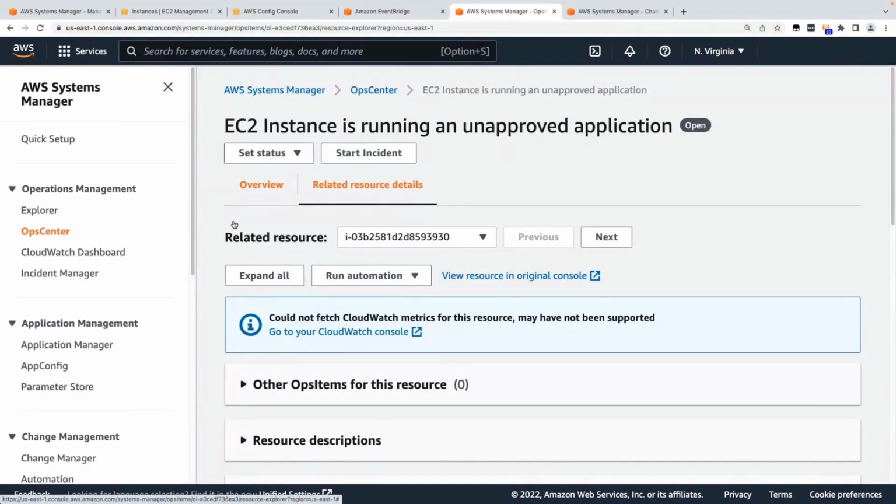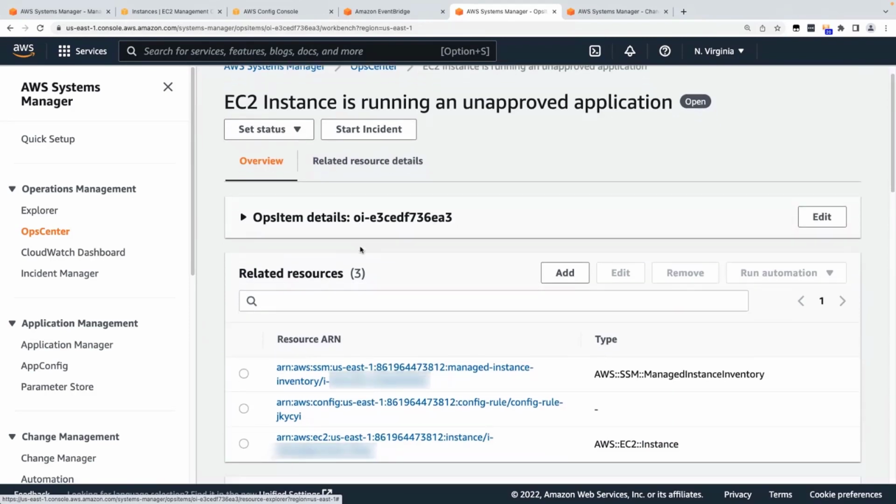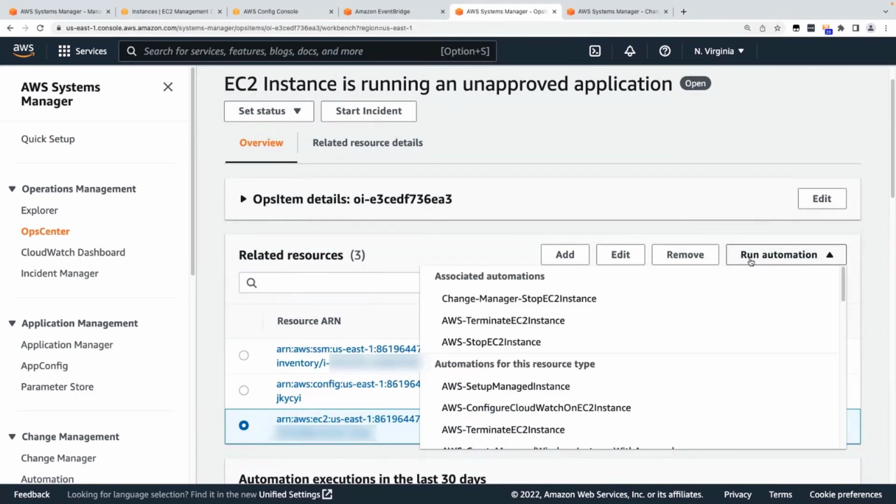Now from OpsCenter, I can use automation to take desired actions. I can run an automation runbook from here. So I can pick my resource, I can run the automation, and I can choose the runbooks that are available from AWS, or I can also create my own custom automation runbooks to take specific action.